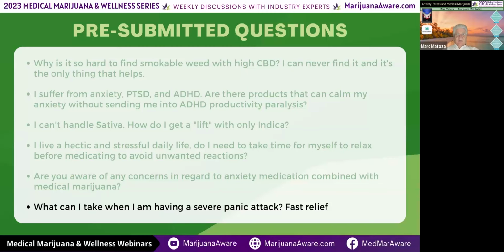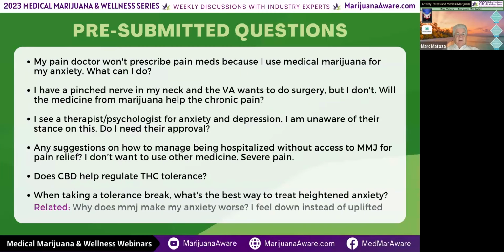Good, good, good. Okay, let's see. My pain doctor won't prescribe pain meds because I use medical marijuana for my anxiety. What can I do? My answer is get a new pain doctor. Pain doctors today, I know that when I got my herniated discs 7 years ago, I didn't find a lot of pain doctors that prescribe medical cannabis. At least where I live right now, most of the doctors are not only prescribing patients to go look at medical cannabis, but we're actually encouraging their patients to do that.